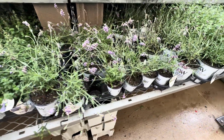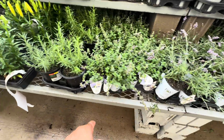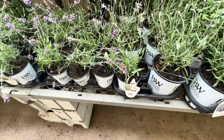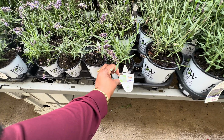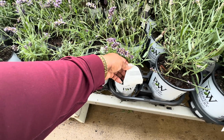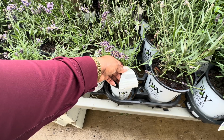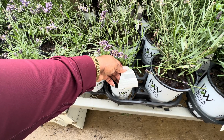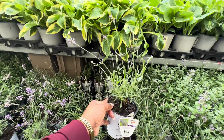Alrighty, now what is this here? The cat's pajamas have proven winners, and the lavender is by the Home Depot. The summer serenade is $8.98. This one's by proven winners. It gets 16 to 20 inches tall. The spacing is 18 to 24 inches. Hardy in zones 5 through 9 to -20. It blooms early summer into early fall, and it needs full sun. For this beauty here.